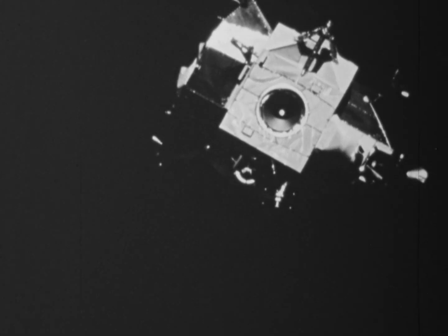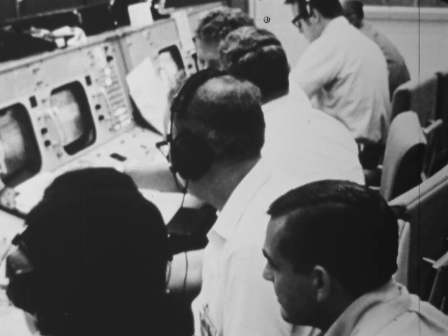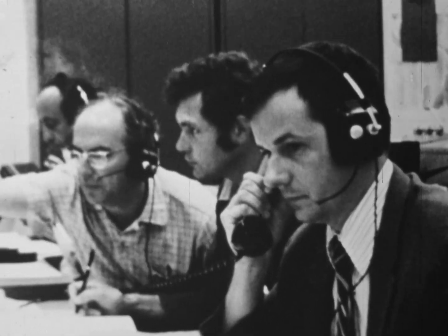The rendezvous and docking procedures were flawless, right on the money. But their jobs were not over yet. They would spend 2 more days in lunar orbit gathering data from the experiments and photography. 1 more day around the moon than any preceding mission. On August 4th, they prepared to come home.